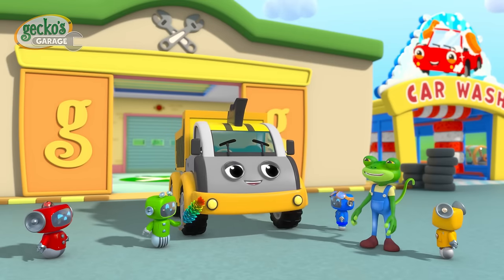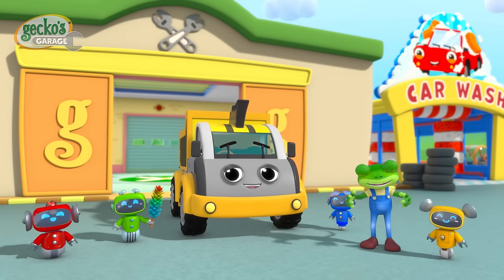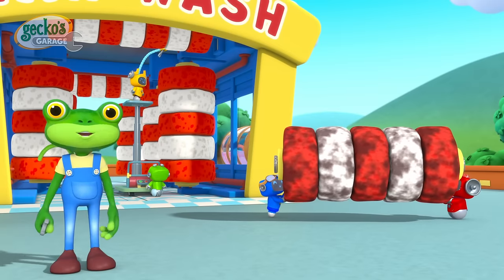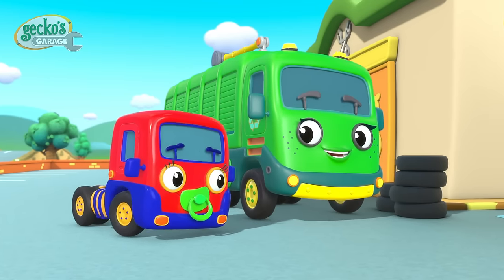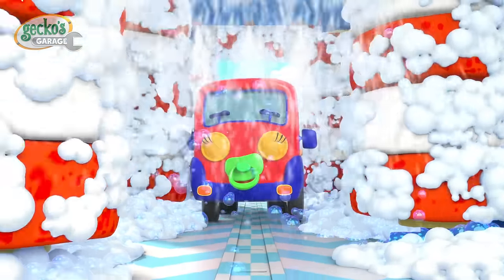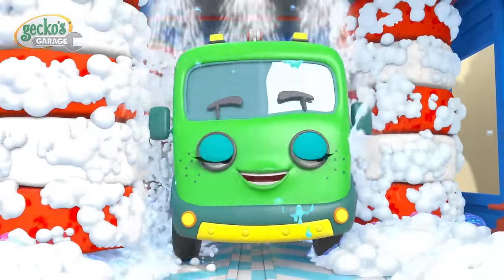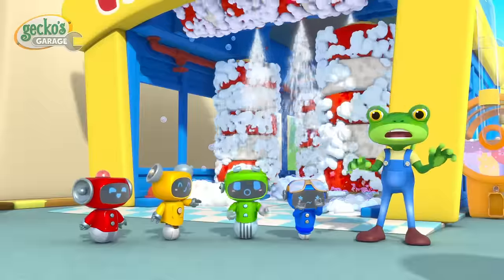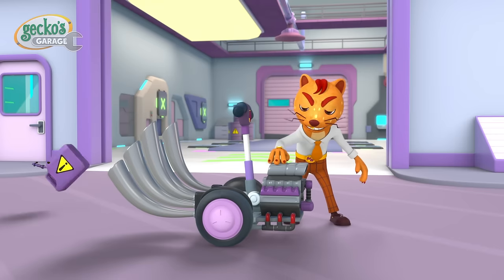Good, Dylan. Good job, Green. Clean customers are happy customers. And a cleaner planet is a happier planet too. Hello, everyone. We've just fitted a brand new brush to the car wash. Let's see how well it works. Hooray! It's working brilliantly! Well done, Mechanicals! With this new engine, I'm the fastest weasel in town!